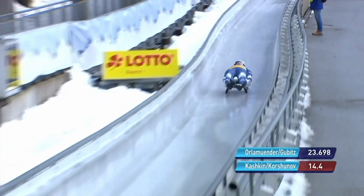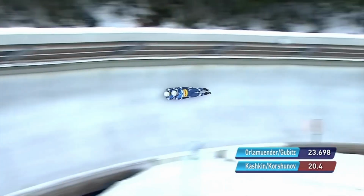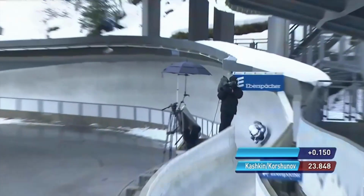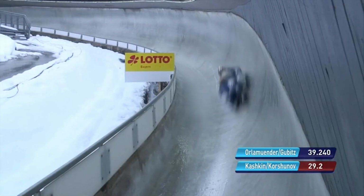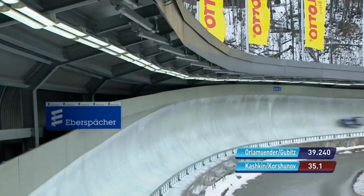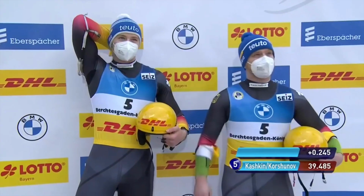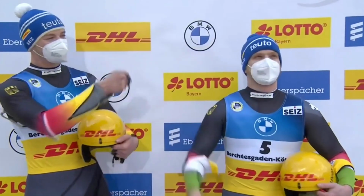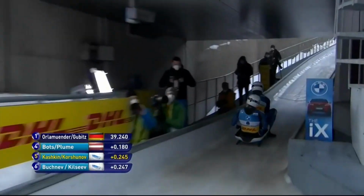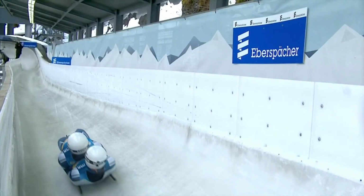Cleaner at the top for this Russian team, Kashkin and Korshunov, but they are in the red already. Yeah, having a good run so far, but the time is not there, and we'll see if they can pick up any in the bottom. And their middle speed of 69.2 miles per hour is very much middle of the pack so far. And they're going to come down in 5th place, 5th out of 8. It is the Germans getting a lot of attention there in the leader area. Orlamunda and Gubitz out in front. Poland in 2nd, Canada in 3rd, as we have come to the halfway point of this World Championship Sprint doubles race.